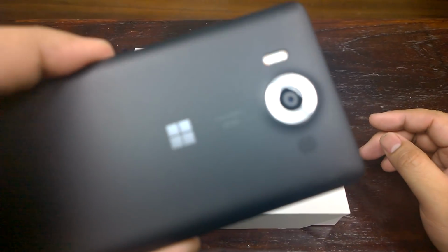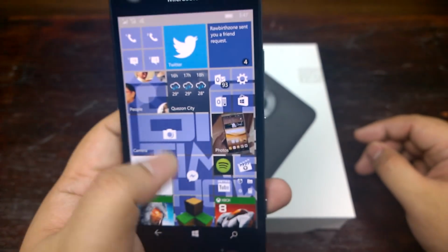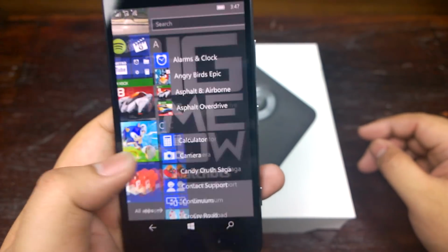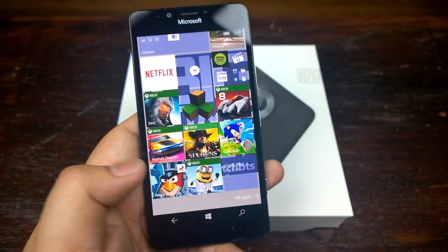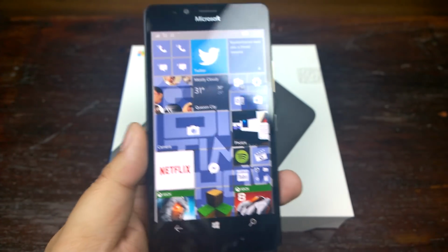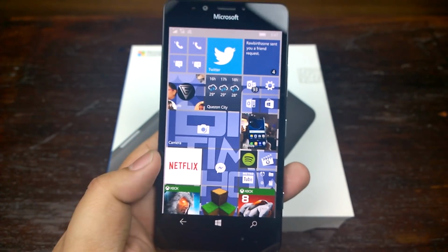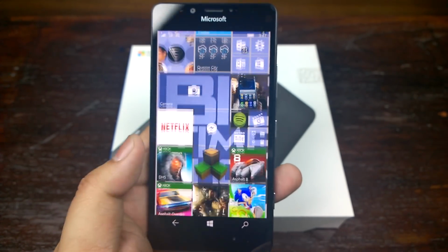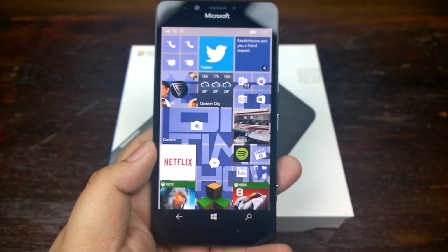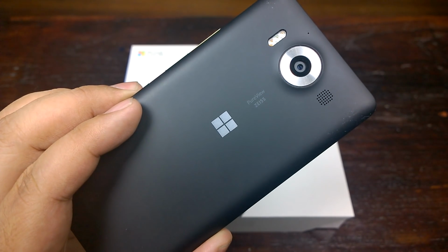This is their co-flagship. The other flagship is the 950 XL, a bigger one with an octa-core processor. This has a hexa-core Snapdragon 808, and a very nice quad HD display, 3 gigs of RAM and stuff like that. This is priced at $28,990 and runs Windows 10 Mobile. But is Windows 10 Mobile for you? That's what we're going to answer today in our review.